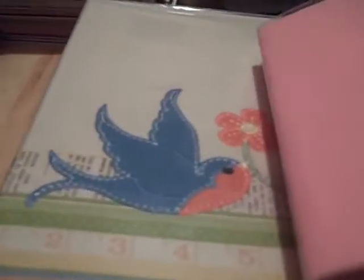I did not do a good job of keeping up with that album, and I wish I had done more, but I have the memories. They're there. I don't think you can scrapbook wrong. I think that as long as you're keeping your memories and you're preserving them and you make them mean something and accessible, then you're scrapbooking.